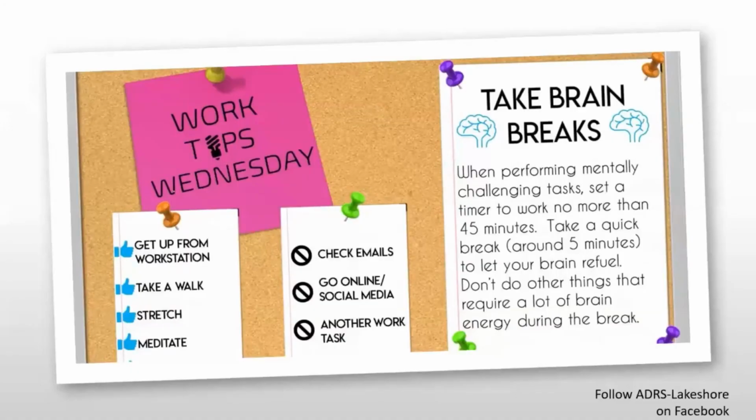I wanted to quickly share this resource with you for working effectively. On our ADRS Lakeshore page, they share work tips that very closely follow what we're talking about today, called Work Tips Wednesdays. If you follow their Facebook page, you'll get that information.